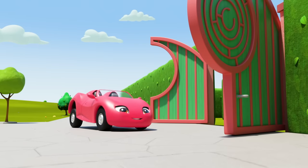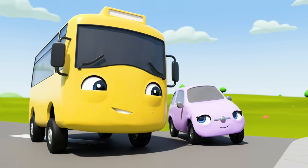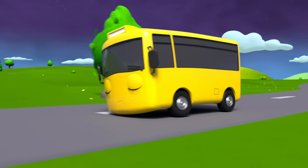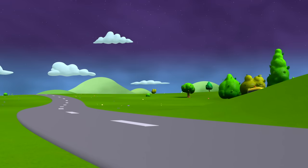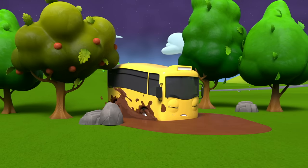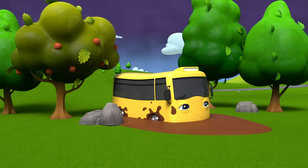Look, it's Rita, the sports car. She's speeding into the maze. Oh well, I guess Buster and Scout will have to help her find her way out. Look, it's Buster the bus. But whoa. He sure looks sleepy. He's driving off the road. Oh no! Buster's ended up in the muddy puddle. And now he's stuck. Poor Buster. How will he get out?